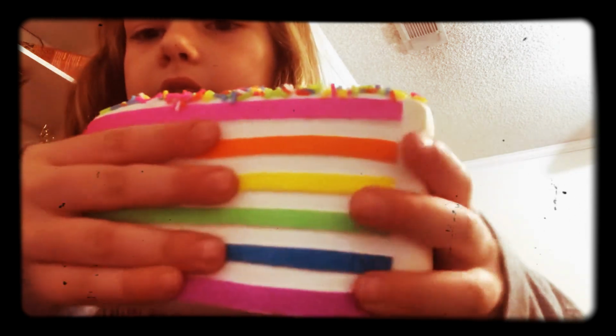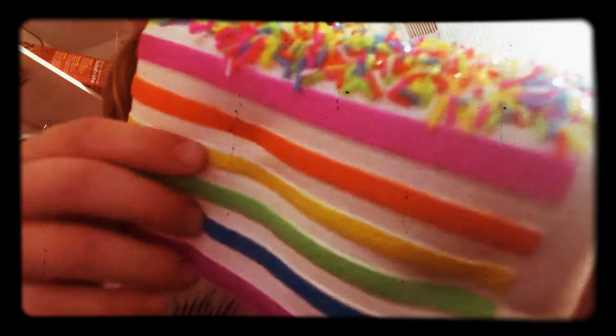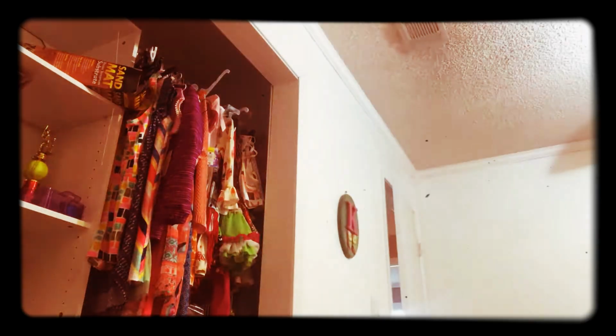So, here is a cake, rainbow cake. Something was in my ear. Some of these are in the pork bags. I don't know why, but yeah. Actually, let me put these out, and then I'll put them.